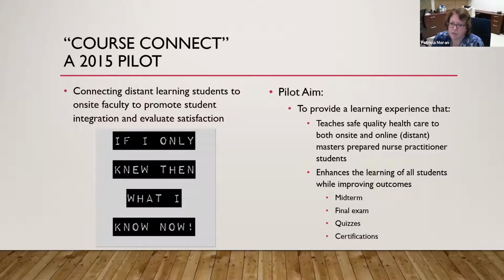So the pilot aim of Course Connect was really to provide a learning experience that teaches safe quality healthcare to both the on-site and the online student, these master's prepared nurse practitioner students. We wanted to enhance the learning of all students while improving their outcomes, their midterm, final exam and quiz grades. And obviously our end result is that they would pass their certification in their specialty. And just so you know, our students in this program were master's prepared. They already had their bachelor's, they were registered nurses, and they were already working in hospitals at the bedside.